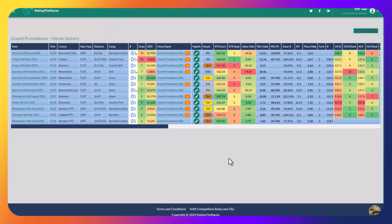Moving on to Grand Providence. Grand Providence has dropped £1, a pound to 89, after I thought he was given a poor ride actually at Newcastle. The horse looks slow, and what I mean by that is he doesn't quicken. He just keeps grinding and keeps galloping. The kind of ride he got from David Probert never gave him the chance to get involved, and he finished almost a never nearer 8th of 20. He didn't run terribly. He didn't run amazing.